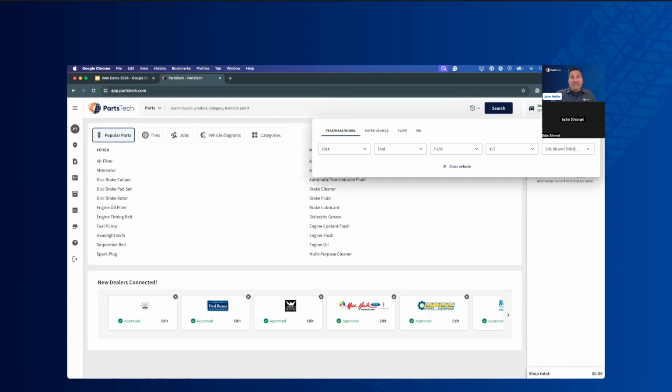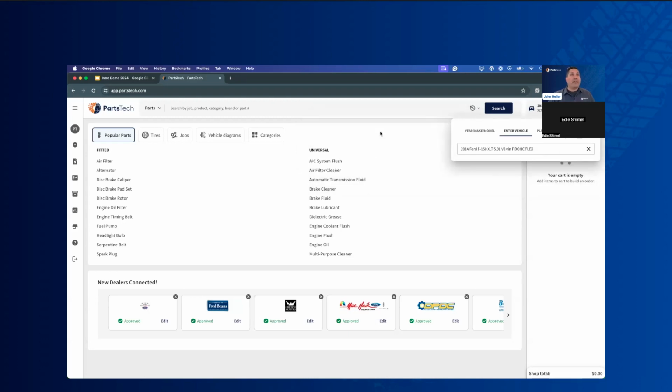If you're using us as a standalone, which we have many, many shops doing that as well, you would simply come in here and choose a variety of different ways, whatever best suits you, to enter your vehicle information, either by year, make, model, your vehicle type. You can just start typing it out by plate or by VIN.